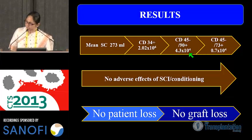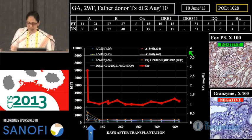None of our patients has ever had any adverse effects of either the stem cell infusion or the conditioning. So there should not be any fear or worry about mesenchymal stem cell infusion, provided you put them in before the transplant. And of course, we have never lost a single graft so far. We now have experience of about 1,500 patients.